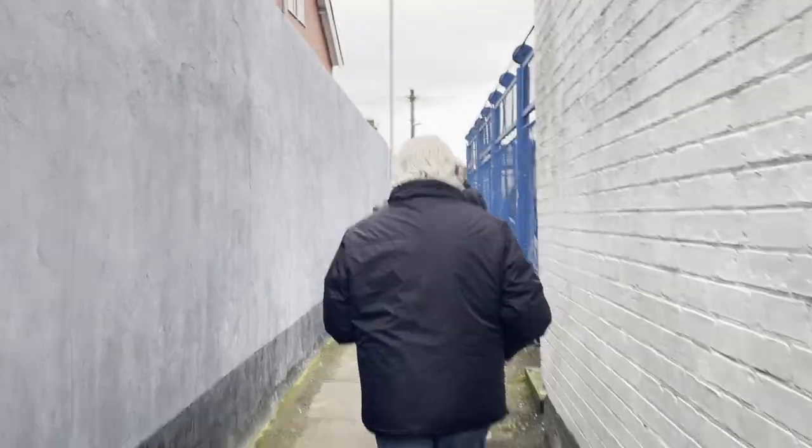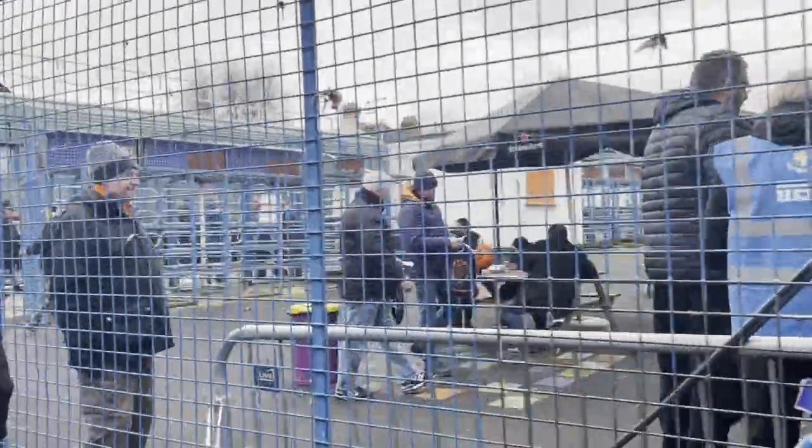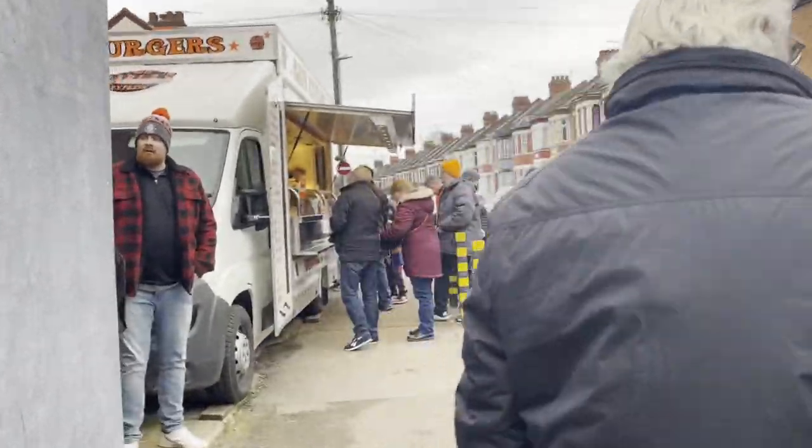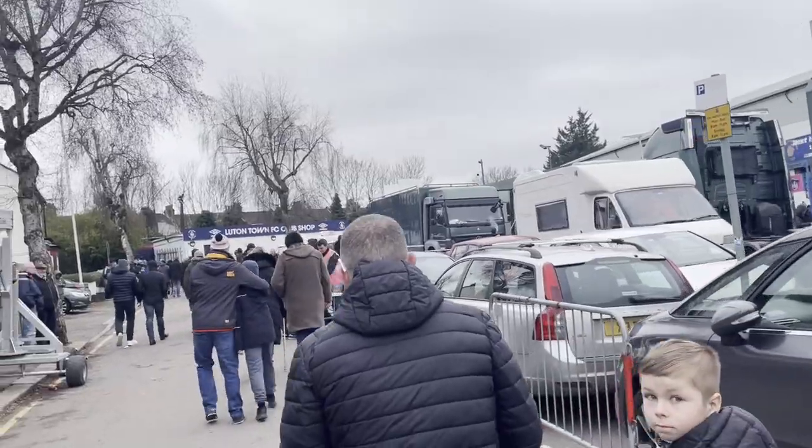Enjoy, guys. Here we are, we're coming out towards the end of the beach path now, coming into Kenilworth Road, where the home fans sit. One of the many burger vans around. We're going up towards the club shop.